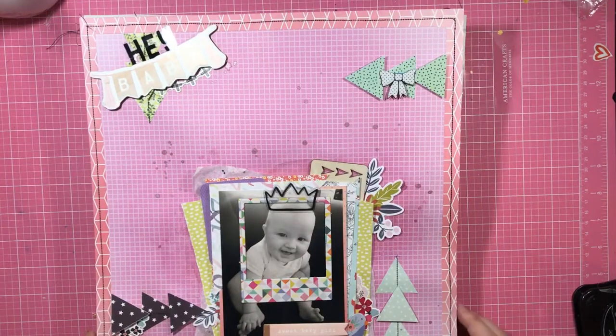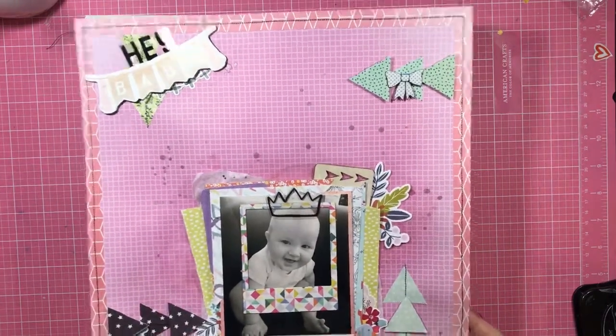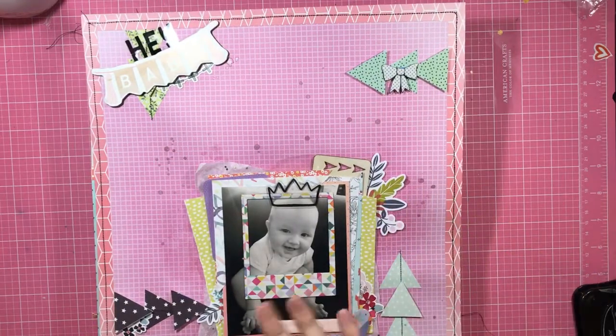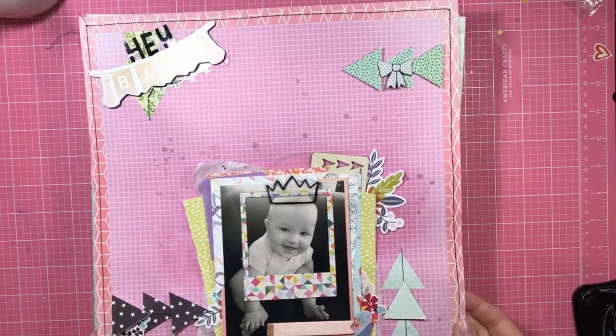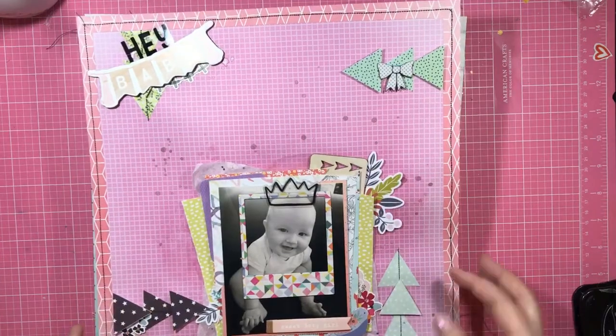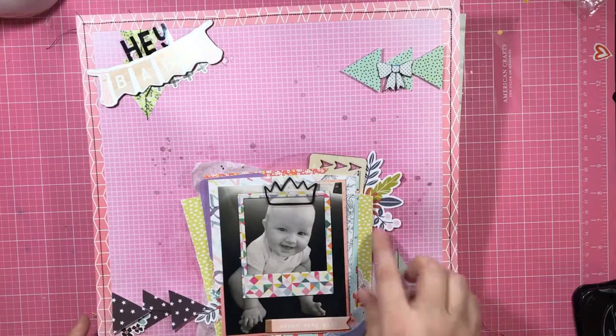And here is my layout for Crafty Maven Getaway this month, and it was a beautiful mood board full of green and pinks and just beautiful bright colors, basically everything in this frame. And I went ahead and just kind of played. I had some beautiful triangles I was playing with. That was kind of the start of my layout, and then it just layered things on.